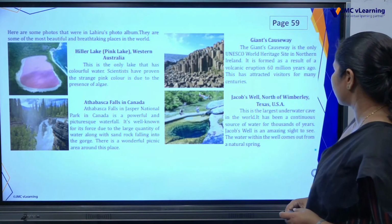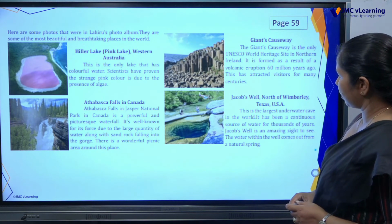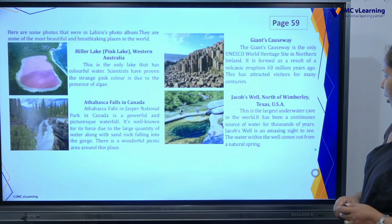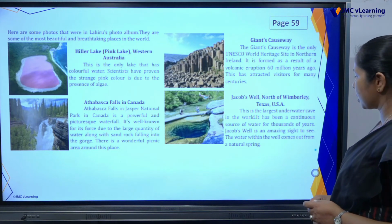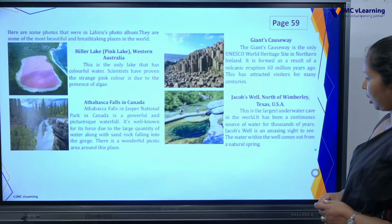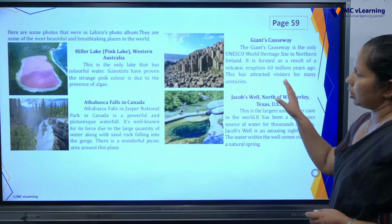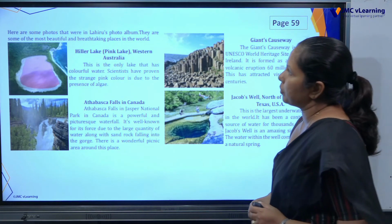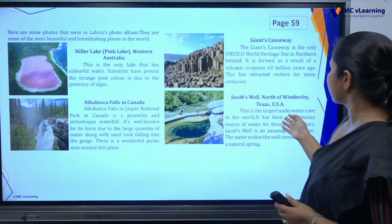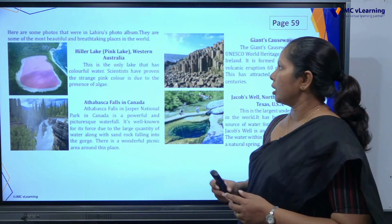Jacob's Well, north of Wimberley, Texas, USA. This is the largest underwater cave in the world. It has been a continuous source of water for thousands of years. Jacob's Well is an amazing sight to see. The water within the well comes out from a natural spring. So these four places, Hiller Lake, Athabasca Falls, Giant's Causeway and Jacob's Well, are beautiful and breathtaking places in the world.